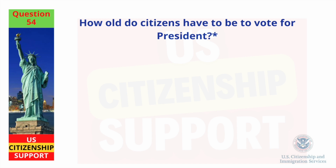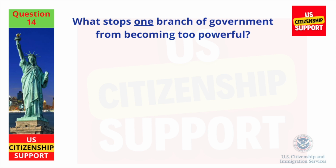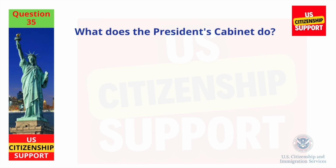How old do citizens have to be to vote for president? 18 and older. What stops one branch of government from becoming too powerful? Checks and balances. What does the president's cabinet do? Advises the president.